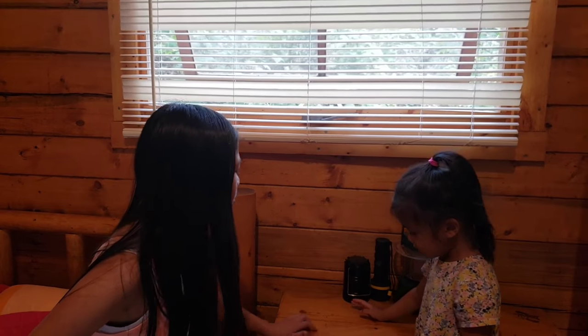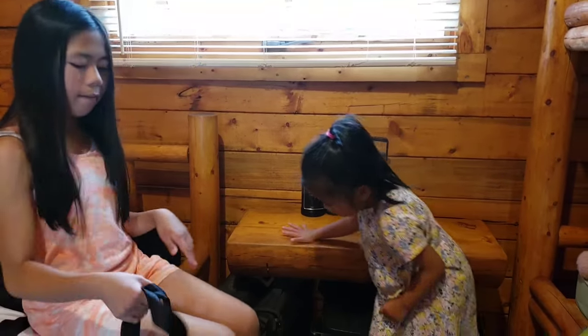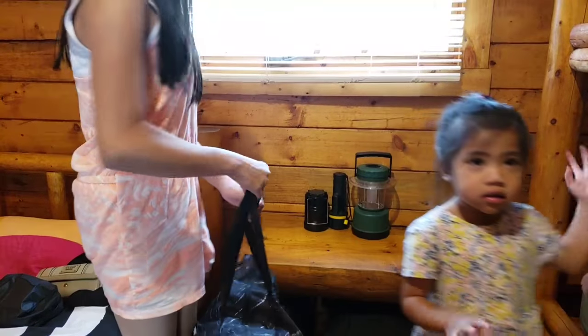There's lamps, and then we got a table, our suitcase over here, which is clothes and more stuff, and then more stuff over here. And then now our stuff.